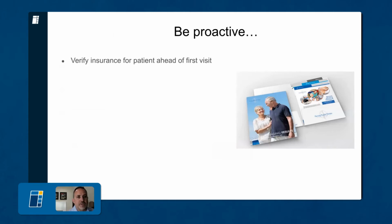So the other thing with the patients here to help with the collections and retention side of it is to really be more proactive. So I'm sure a lot of you are doing this already, but if you're not, definitely make sure that you verify the insurance for the patient before their visit, not only for yourself, but just to give that information to the patient.